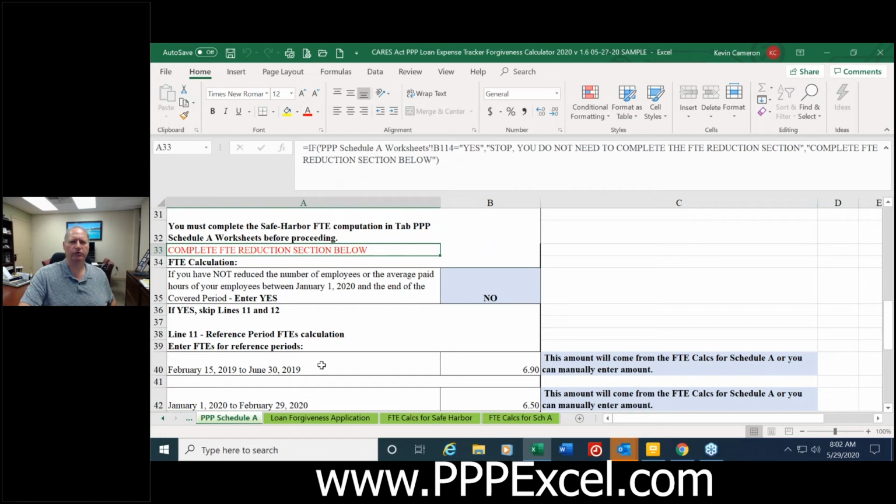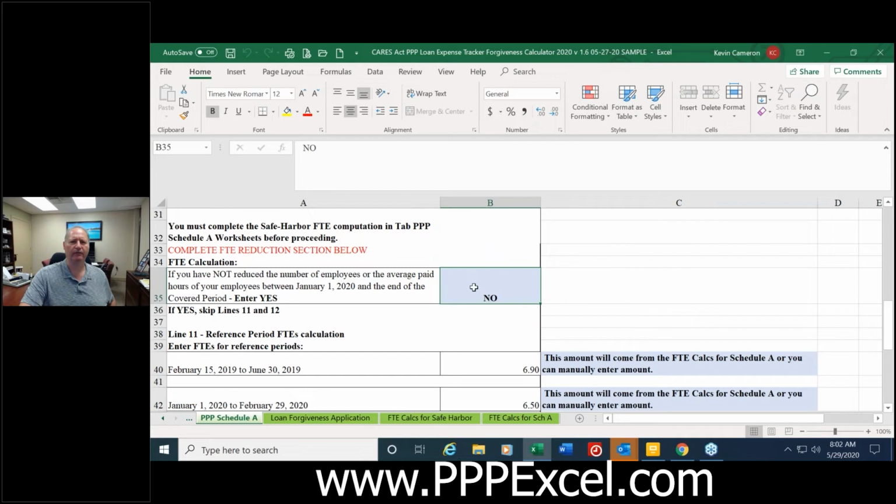When you work on this worksheet, make sure that, when it comes to questions relating to FTEs, under the current guidance we have, you always start in cell B35 on the PPP Schedule A worksheet, because that's really your first litmus test to see if you qualify for a 100% FTE reduction quotient based on your payroll and your employees. So always start there.